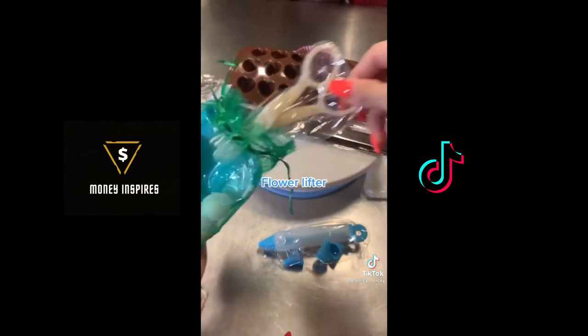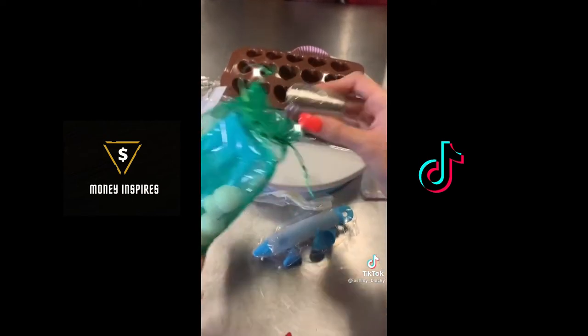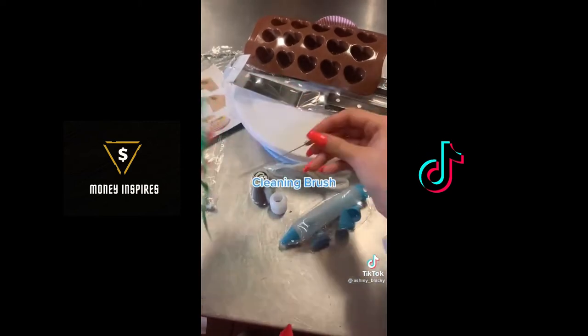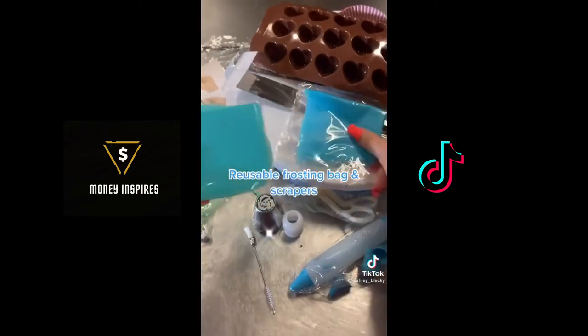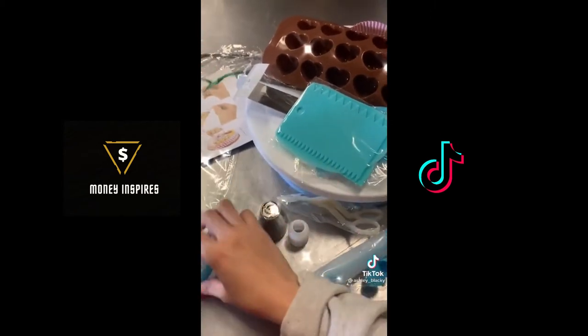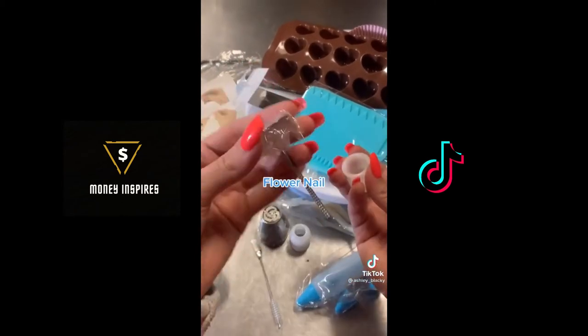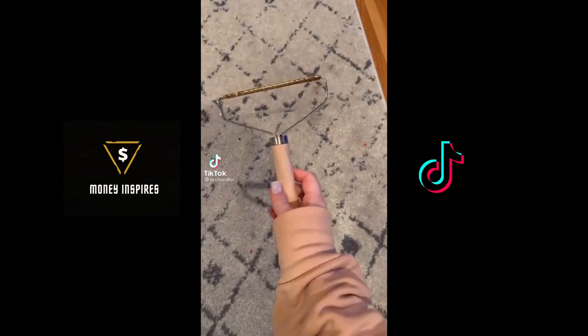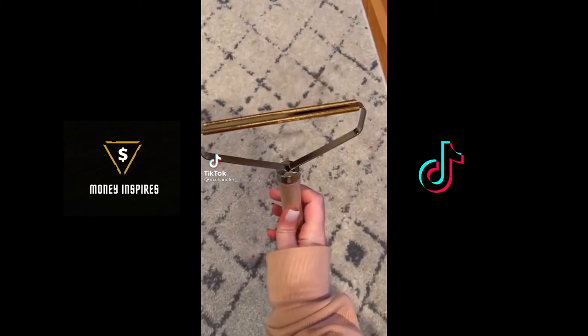Someone explain. Flower lifter. Russian tips. Russian couplers. Cleaning brush, reusable frosting bag and scrapers. This is huge. Flower nail. All right, TikTok made me buy it. Here we go.